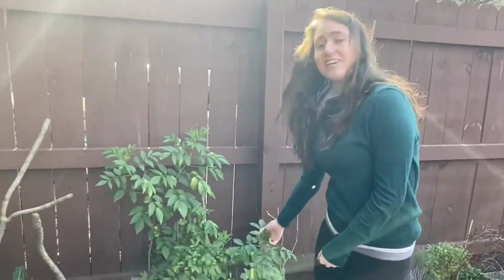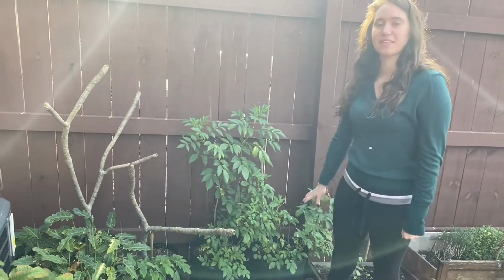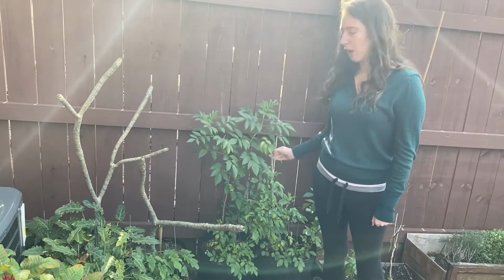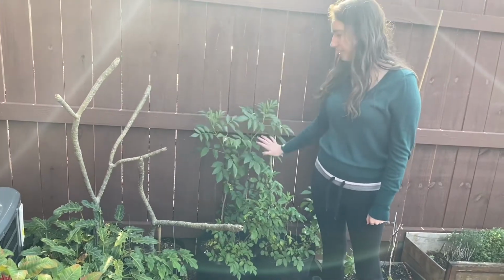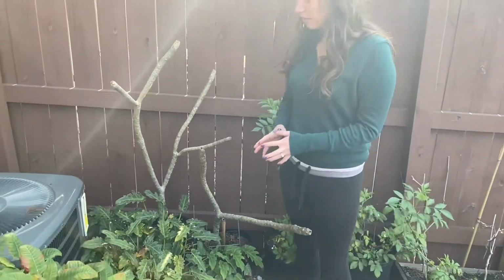Yes, so this here is my elderberry. I'm really excited about this. I got it last year, midsummer probably, so I haven't gotten any fruit off of it, but I'm excited for that. This is some more ornamental plants.